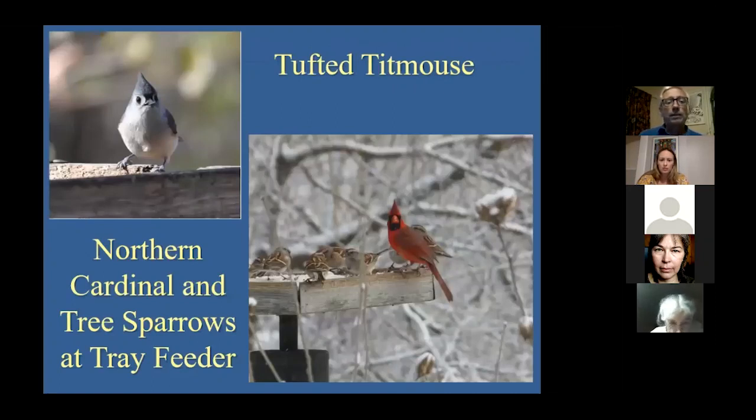And just some of the species that are really going to benefit from that: tufted titmouse, quite unusual but becoming more common in our area and in the Niagara region, Northern cardinal, and tree sparrows. These are tray feeders, obviously, where we put sunflower seeds and other things like that. And that should be a good cue. If they love sunflowers, then a lot of the native species of sunflower and relatives are going to be beneficial to these species in the garden.